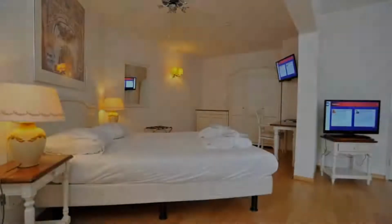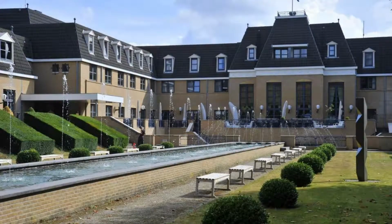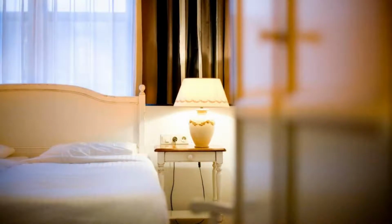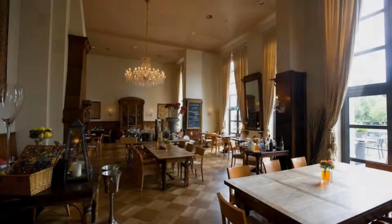There are 2 types of rooms available on booking.com. You can book online and enjoy. The hotel expects major credit cards and reserves the right to temporarily hold an amount prior to arrival.